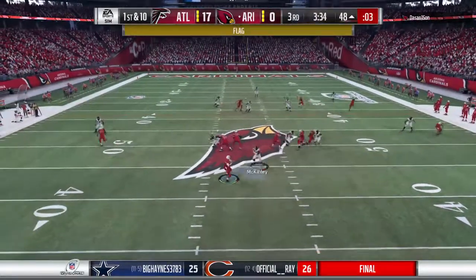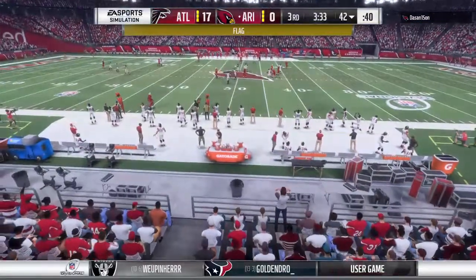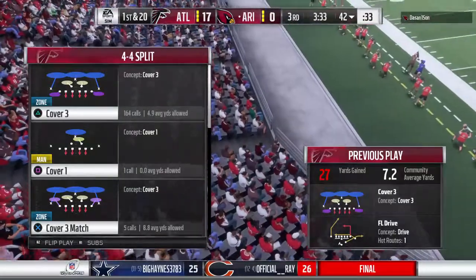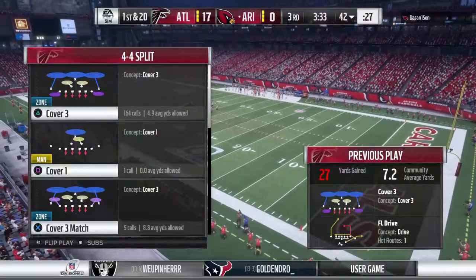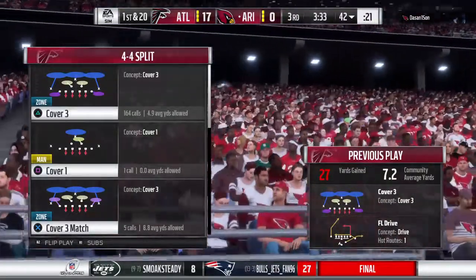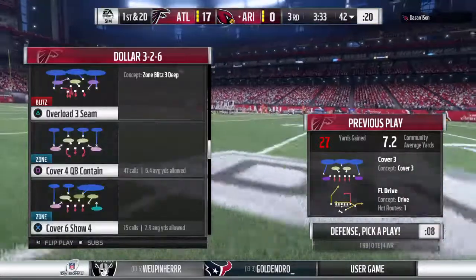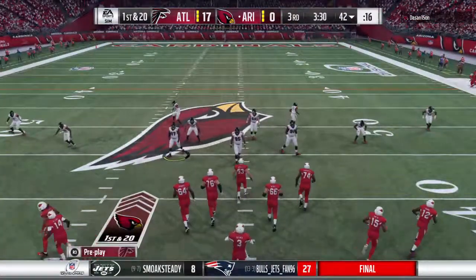Throwing now, Palmer on 1st down. And with a flag down, he goes down. So they're able to sack him. Now the penalty looks like it could be holding. Let's find out. So 20 yards to go here on 1st down.